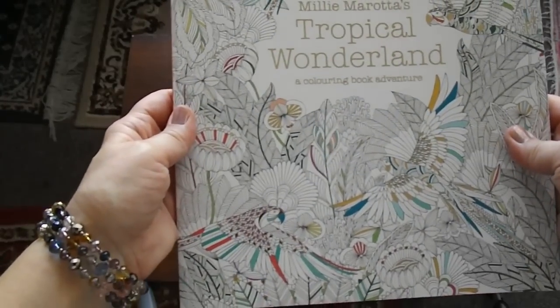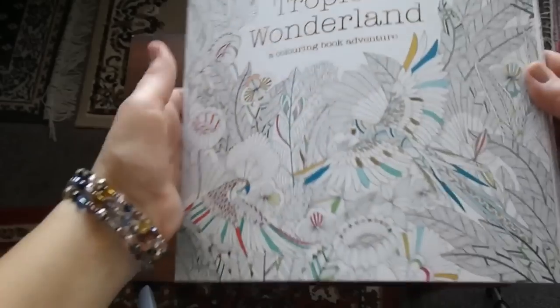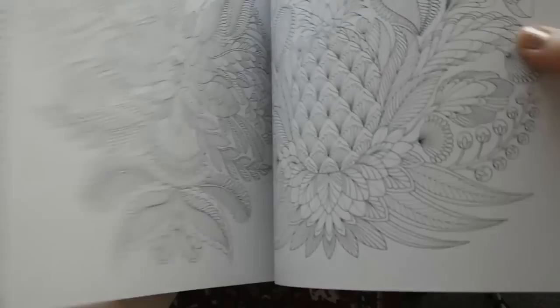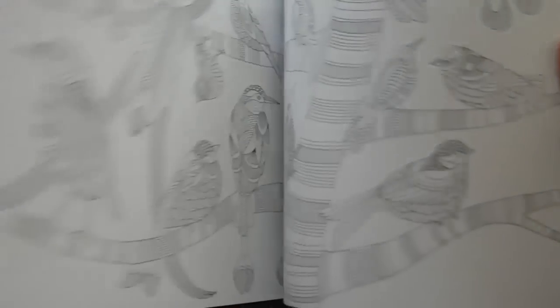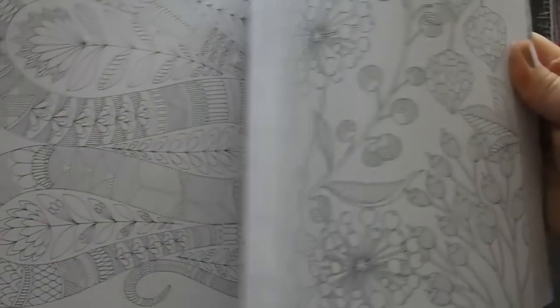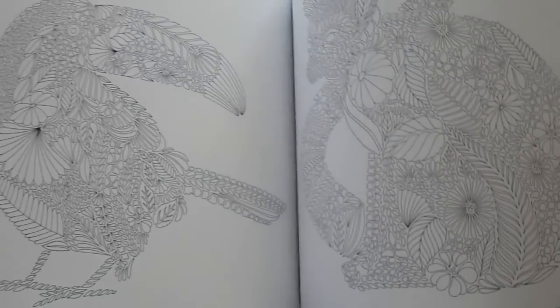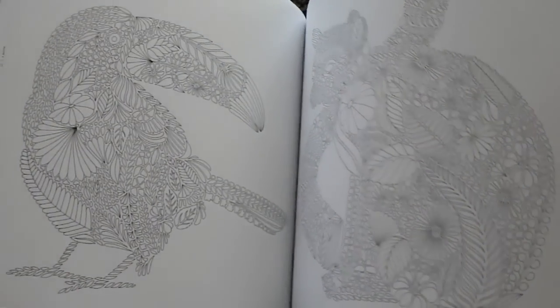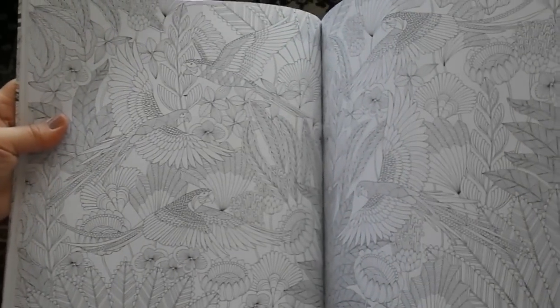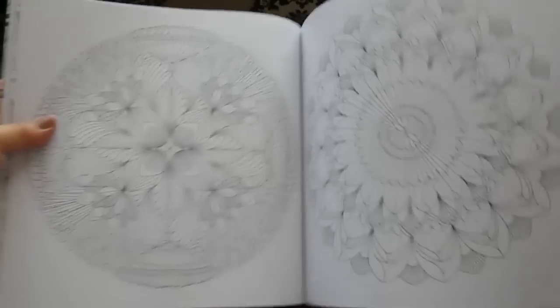This one is Millie Marotta's Tropical Wonderland. I really like this one, it's very nice. Lots of birds. Owls, lovely. Parrots. Oh, there's lots and lots to colour on this one. I can go berserk with my gel pens.